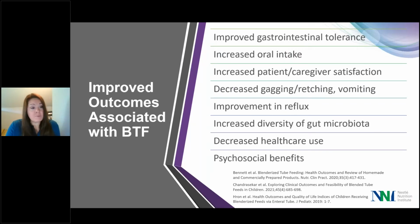With the studies that have been published, we are seeing improved outcomes associated with blenderized tube feeding, and some of those outcomes include improved gastrointestinal tolerance, increased oral intake for those individuals who are able to consume oral foods, increased patient and caregiver satisfaction with the feeding product, decreased gagging and retching and vomiting, an improvement in reflux symptoms, an increased diversity of gut microbiota, decreased healthcare utilization, and many psychosocial benefits.